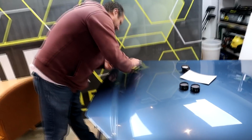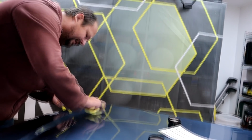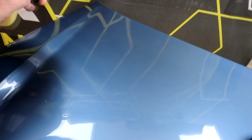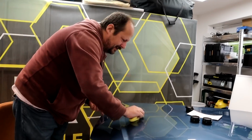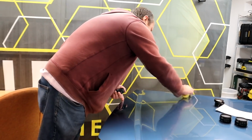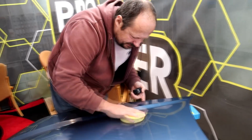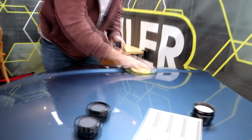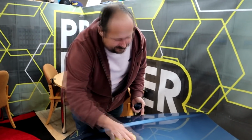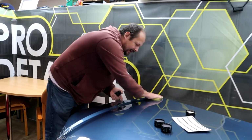So let's lay it out. It's nice and oily. It's spreading okay. I suppose the sticky bit is where the applicator doesn't have any wax on it. So we're using a fair amount of wax. Let's just spread that bit. So this wax now feels like it's just spreading any normal paste wax. It's quite translucent.